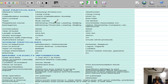The Sea Frontier oil tanker, which was carrying gasoline of approximately 37,944 metric tons, was also Hong Kong registered. Classification society was DNVGL, and she was an oil tanker of 183.3 meters length, a mid-size product carrier, and she was classed to carry Annex 1 cargo, crude products, etc.